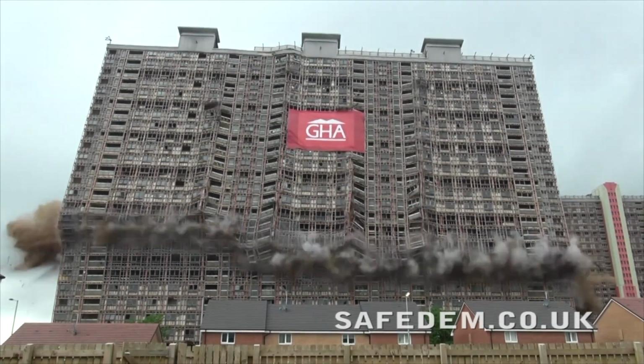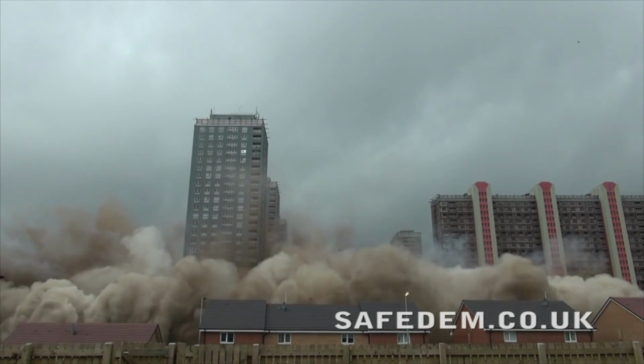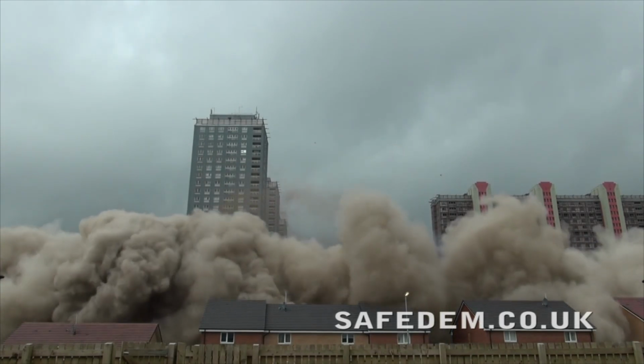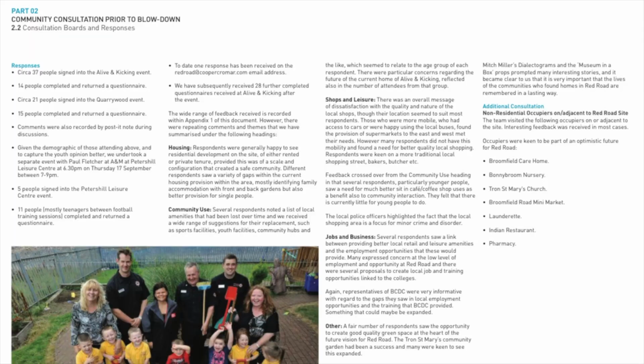I led the master planning team for this project, which consisted of landscape architects, commercial consultants with expertise in residential and retail uses, and civil engineers. I was also responsible for leading our community consultation process throughout the project.